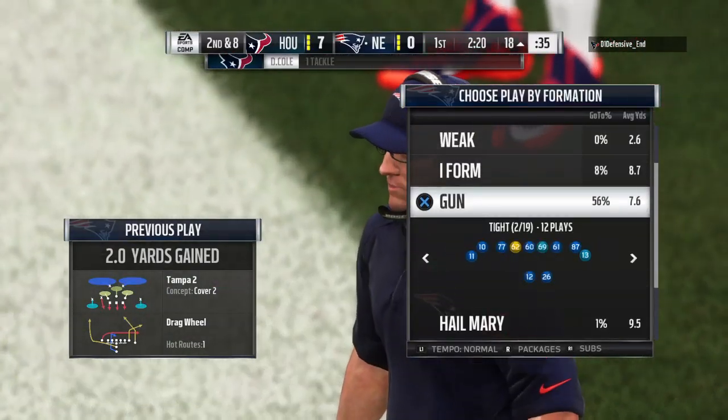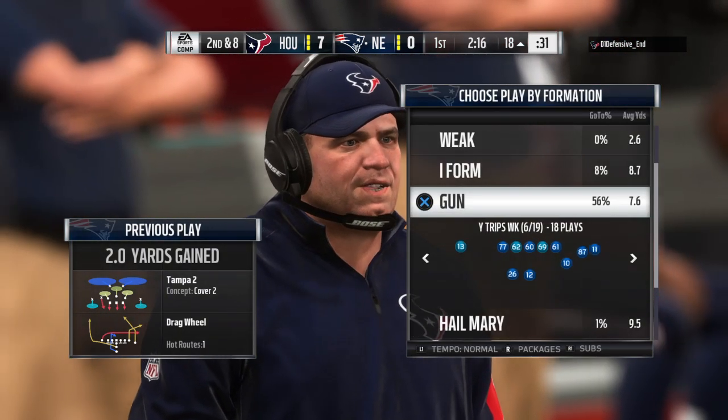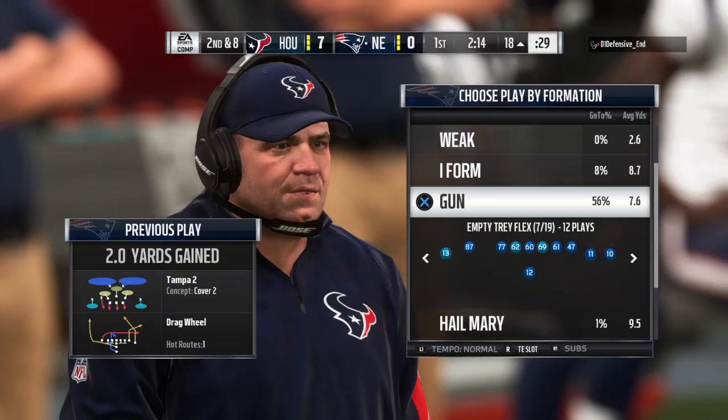Give him a couple on the scramble. It's second down. Yeah, he only gets a few yards on 1st and 10, but he's better off doing that than throwing an incompletion or even worse, an interception.